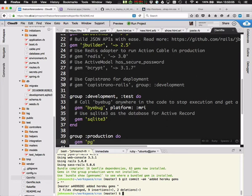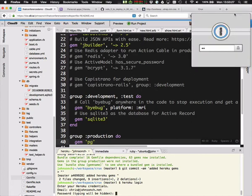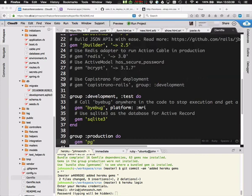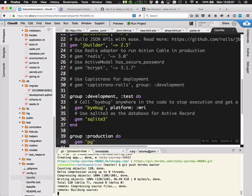And now we can create our app on Heroku by doing a heroku command, which is a gem that's installed here. I'll log in. And we can do a heroku create. And that's going to create the app for us. And then we can just do a git push heroku master. And that is going to deploy our application for us.